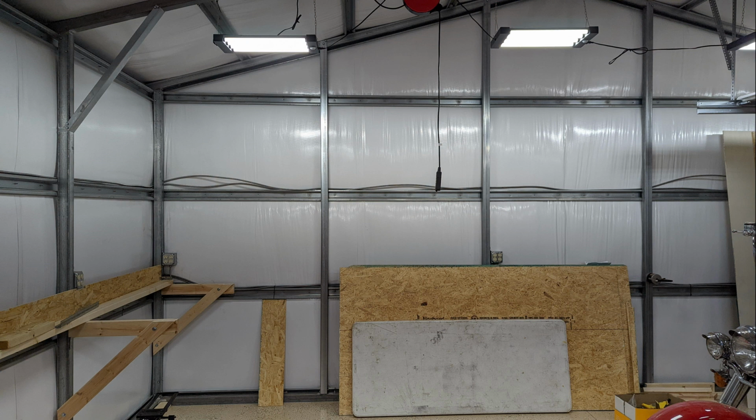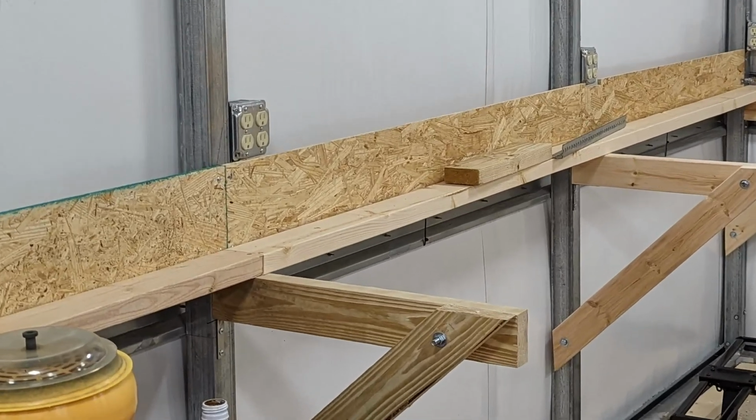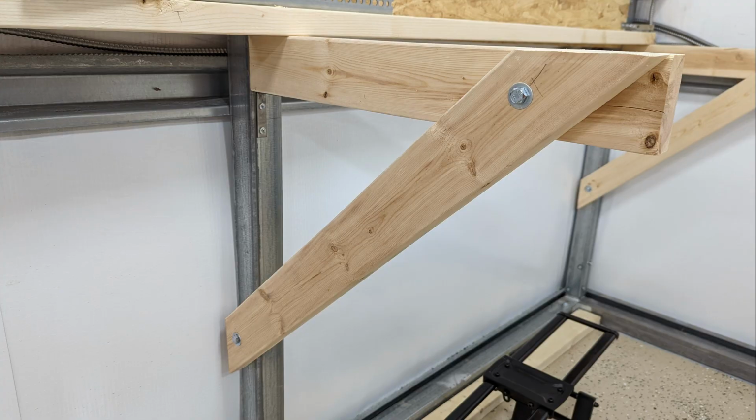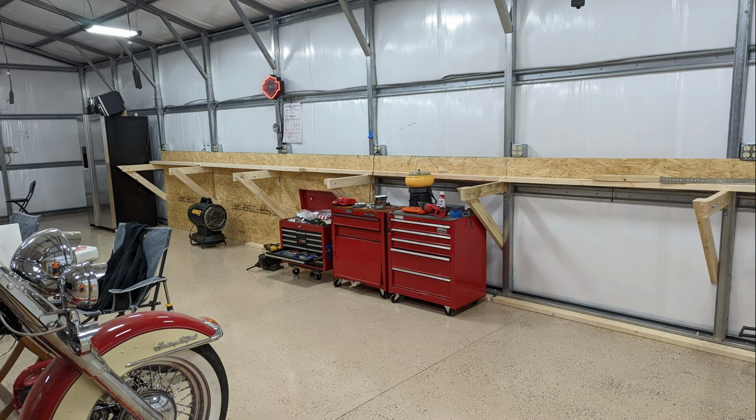So we're starting to get some stuff up now. We're going to put 2x4s on the top of it to run across the back and the front to give the actual work surface several places to attach. You can see here we've got boards up down by the refrigerator. We've got our supports up. We're moving our toolboxes around. Everything seems to be working the way that we want it to.